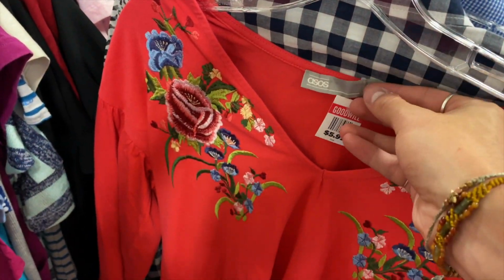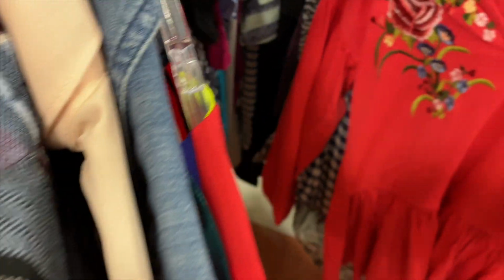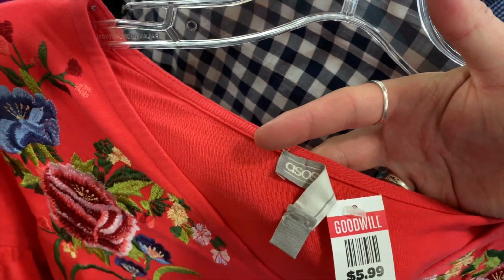So this next top, which is an ASOS brand top, was actually so cute, and it really wasn't that bad in terms of price at $6, but unfortunately I just cannot get the ASOS branded stuff to move for me at all. So I did unfortunately leave it behind.